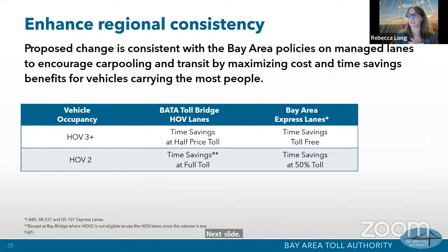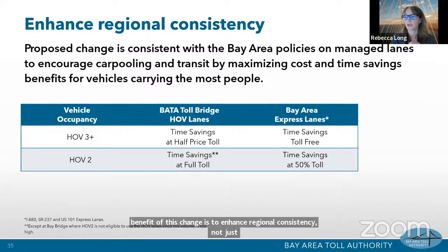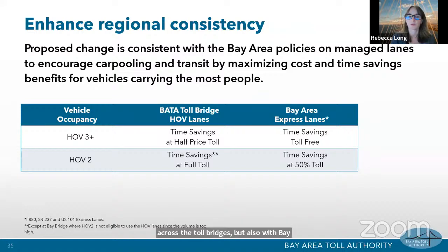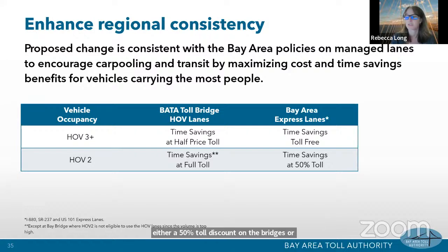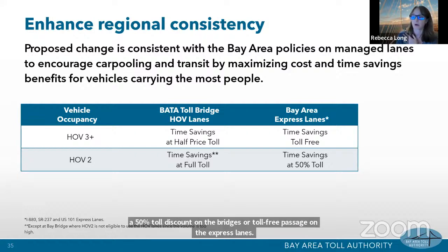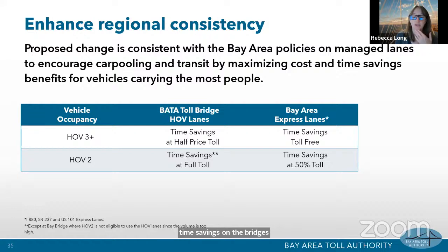Another benefit of this change is to enhance regional consistency, not just across the toll bridges, but also with Bay Area express lanes. So with this proposal, HOV3s on the bridges and on express lanes would be receiving the full benefit, either a 50% toll discount on the bridges or toll-free passage on the express lanes, while HOV2s would get a partial benefit, time savings on the bridges, or half price tolls on express lanes. So that's the way it works today, is that the HOV2s do get some benefit, they get a discount, but HOV3s don't pay on express lanes.